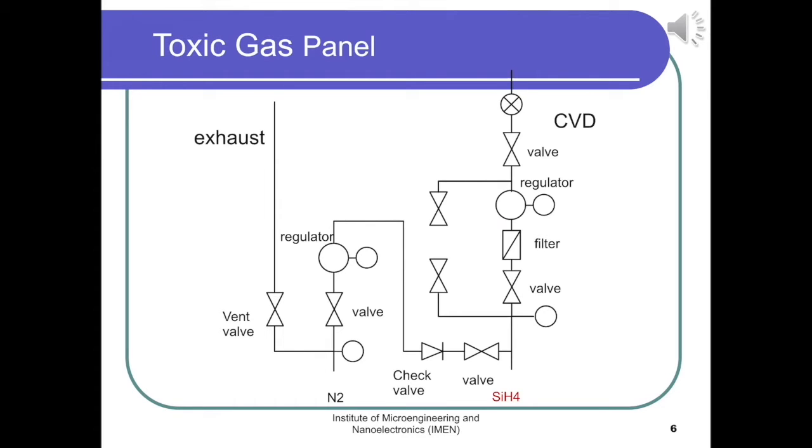So you can see the silane line. We have a valve there. When we open the bottle the gas will flow, and then you can see the pressure of the gas inside the bottle. Then we have a valve. We open the valve and the gas flows, and we have a filter on top. And then we have a regulator. The regulator is used to regulate the flow of gas. For example, let's say 10 psi. So now we already set the gas flow to 10 psi or 20 psi, depending on what you want. And then we have another valve on top.